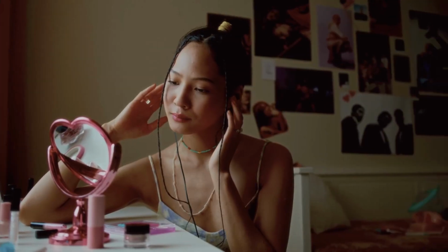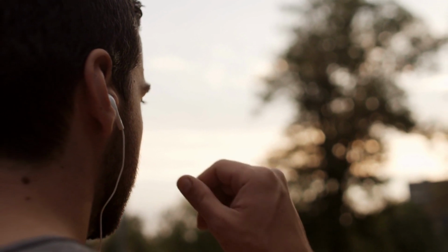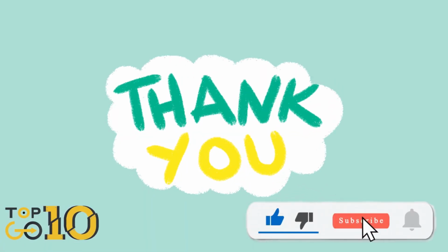And there you have it. The top 10 wired earbuds of 2023. Whether you're on a budget, a bass fanatic, or someone who wants their earbuds to pop with color, there's something on this list for you.